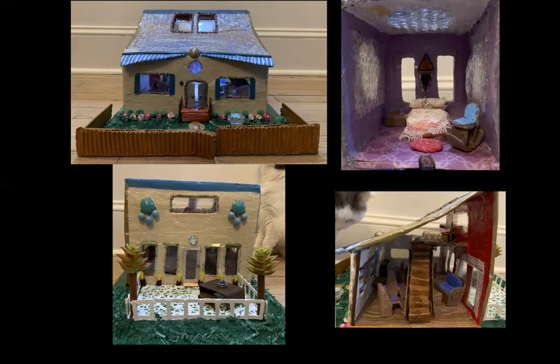Look at the screen door on the bottom left. I'm very proud of the screen door. And that fence is those coffee stirrers that I cut up and painted. Wow. So you have lights on in the upper left? Yes, I have those little tiny lights that Howard told me about. They don't last very long, but you can put them in to light up the interiors. That's nice.